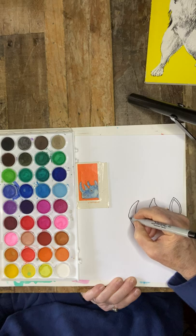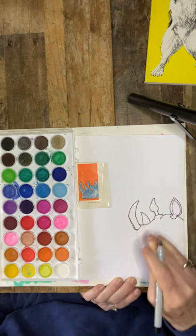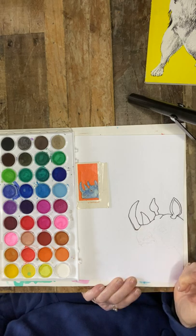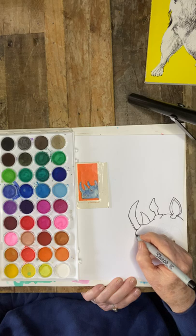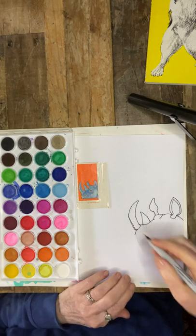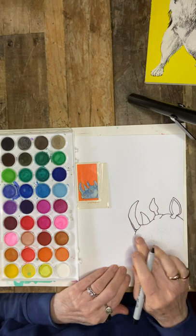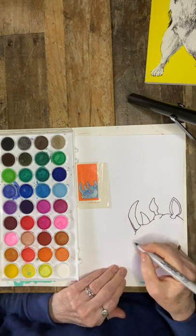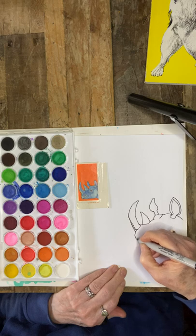Now actually, I'm going to take this down a little bit more. Expand that, make it a little bit wider at the bottom. And then take a short line underneath the horn. So basically, this should be a little bit wider. So I'm extending that. I can't erase it, but I can go over it with colored pencil or paint.